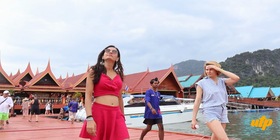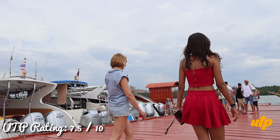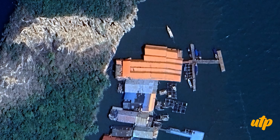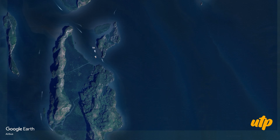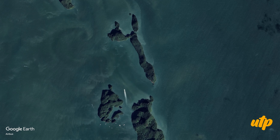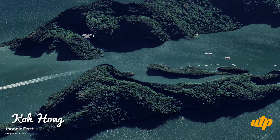Now it's time to rush to the speedboat. We would like to rate this place as 7.5 out of 10. Now we are going to Phang Island. It looks really beautiful from the top.